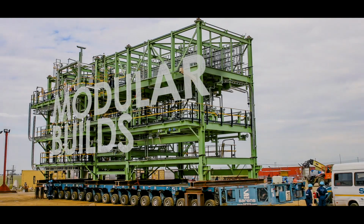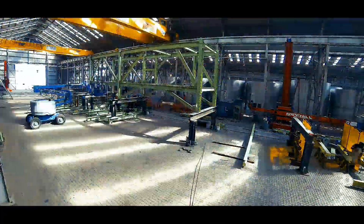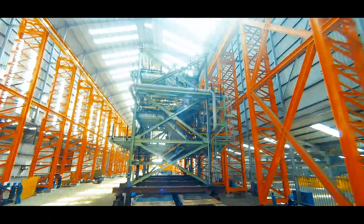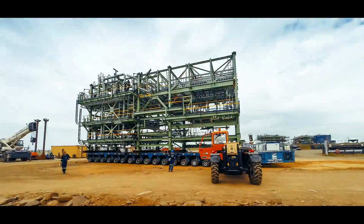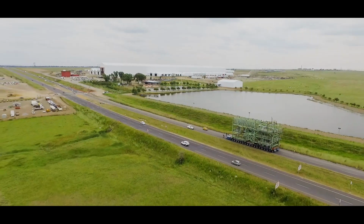And I hear about this thing they're talking about, modular builds. There were 24 modules that were manufactured as part of this project. It was the first time in South Africa that such a big modular project was fabricated. We were able to assemble a lot of this on tight schedules under roof, which meant that during the summer months, when we have rain, it didn't affect us. The largest of these modules was 17 meters high, 5 meters wide, and weighed approximately 250 tons.